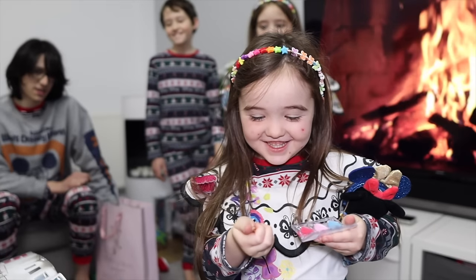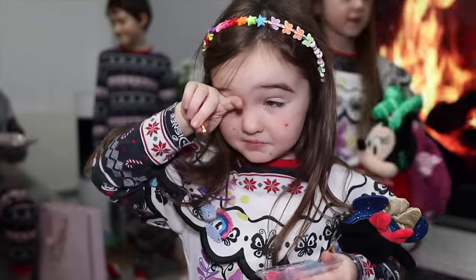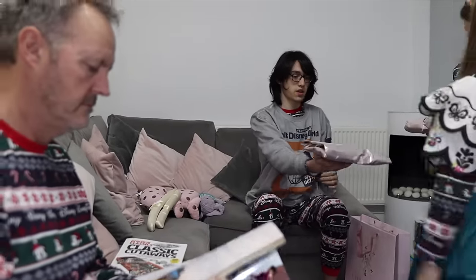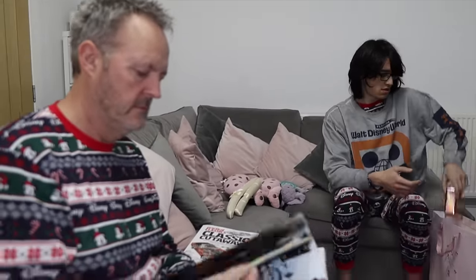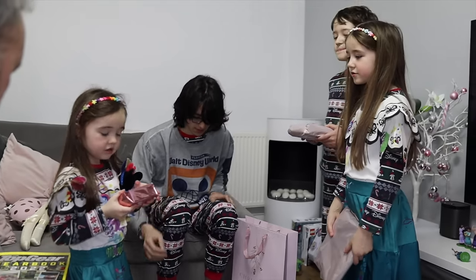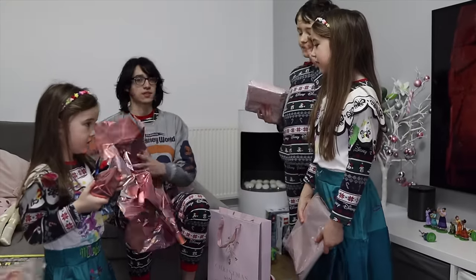Eyeshadow. Right then. So we've got three presents left for Daddy. Try not to poke yourself in the eye, darling. And there are three children. You hold this one. And Zara, you've got to hold this one. And then we're all going to give it to Daddy one at a time, so that he's got some time to have a look.